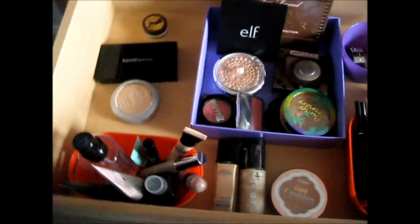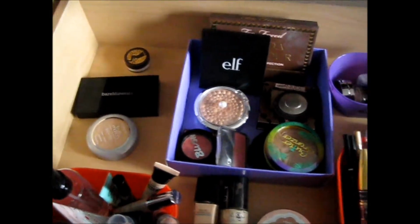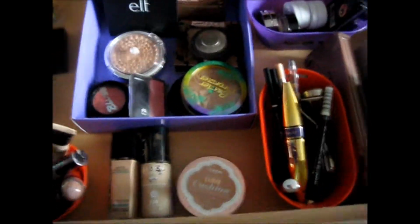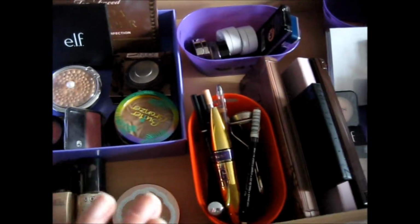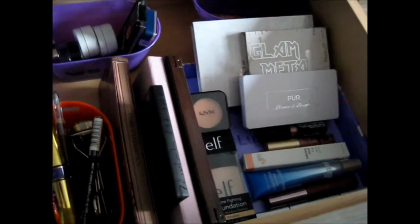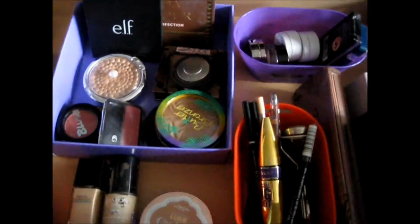Okay, now moving into the drawer. Let me know if you can think of a better way to set this up. It's just an open, like, dresser drawer, and I wasn't quite sure how to organize this. It's going to probably change a few times over the next few months as I get used to having an everyday makeup drawer, because I've never done this before, like I said at the beginning.